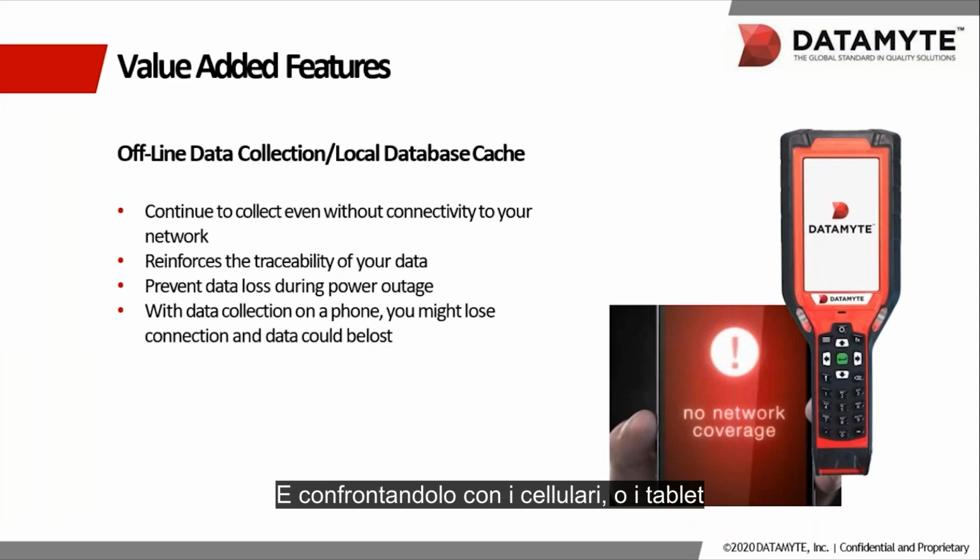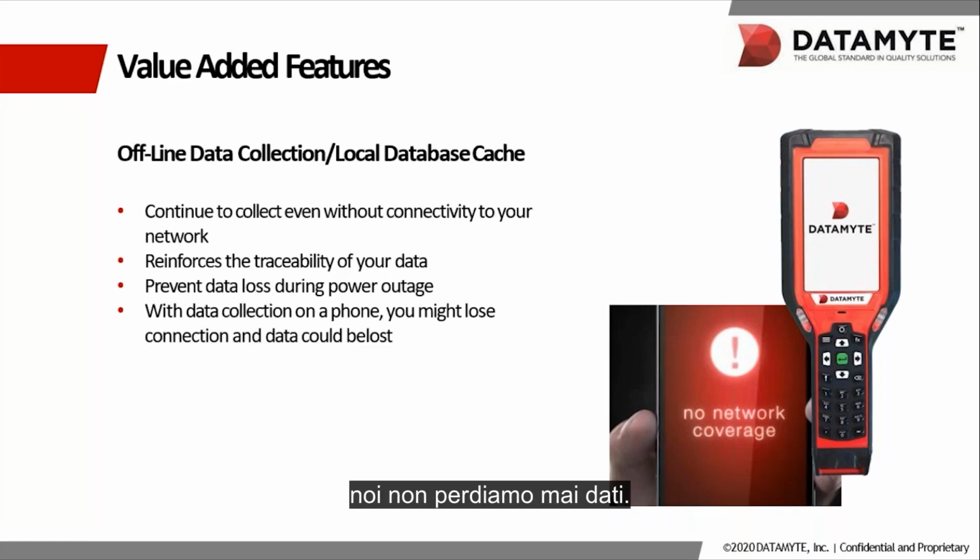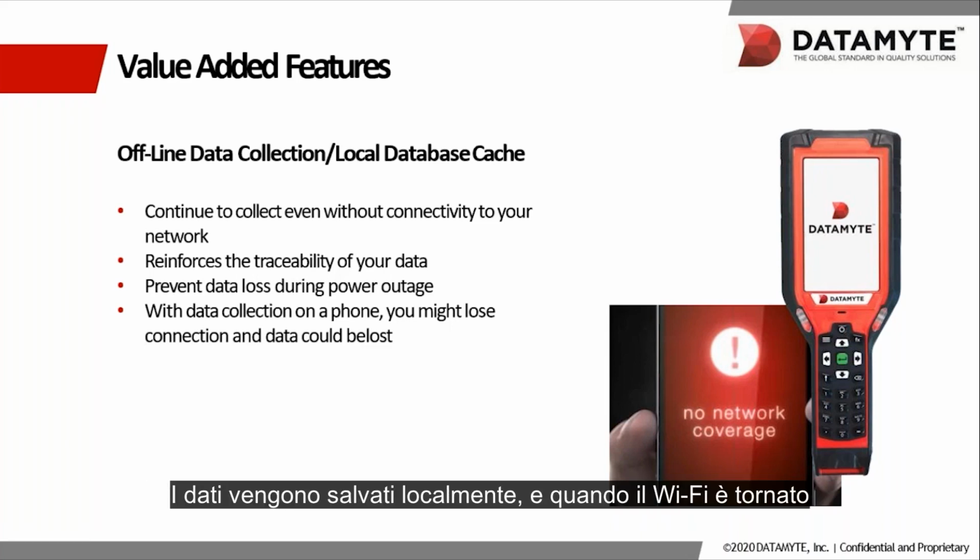Compared with a mobile phone or tablet, I have already experienced that when you lose the Wi-Fi, believe me, you lose data. And that may not happen. So our data collector is completely proof against that. We never lose any data. It is cached locally. Once the Wi-Fi is up and running again, the upload starts again. So this is a little bit about this slide.